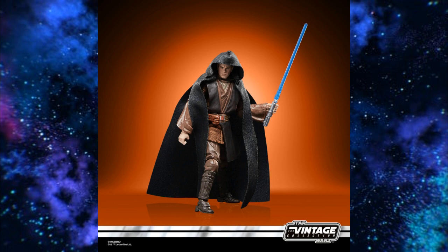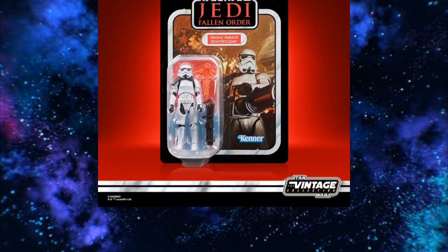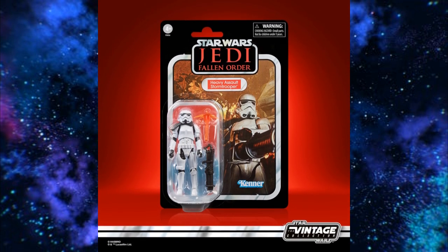I do like his cloak. It looks kind of cool. The soft goods that are all integrated into it are a really nice touch on a vintage collection figure overall. $14.99 for these, unless they're the Gaming Greats. Now I believe the Fallen Order falls into Gaming Greats.